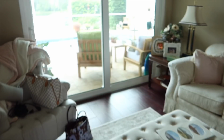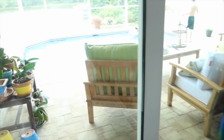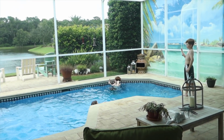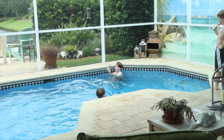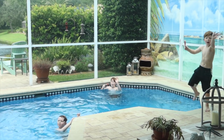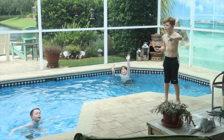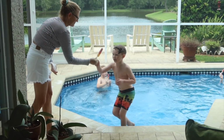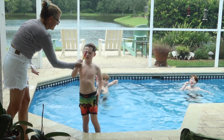So my sister and my kids came because, you know, we live right down the street from my mom. And the kiddos are playing, having their popsicles in the pool while I finish decorating. Where's it going, babe? My mom giving another kid a popsicle. Mimi's are the best.